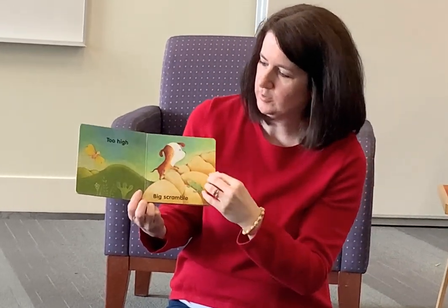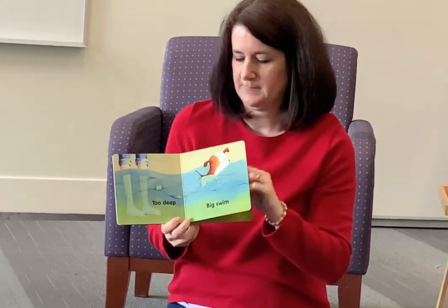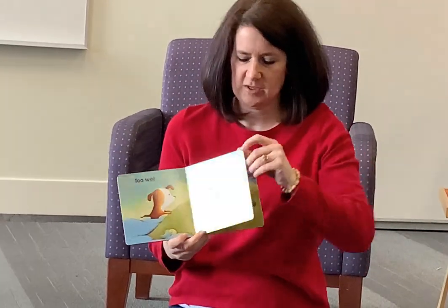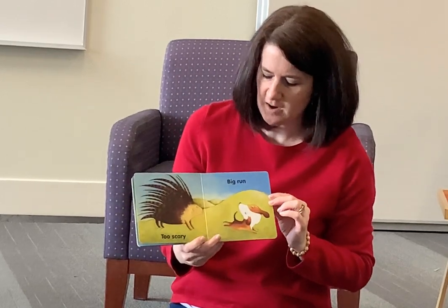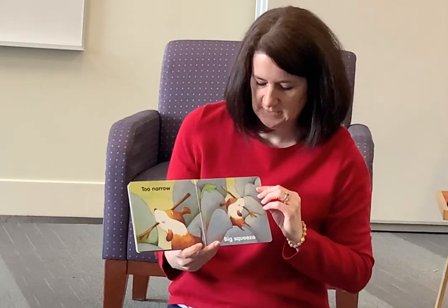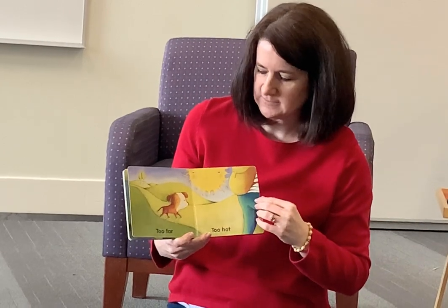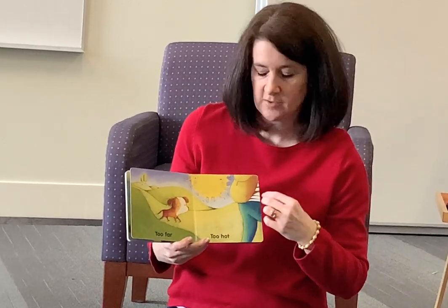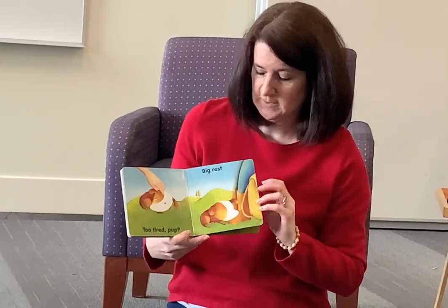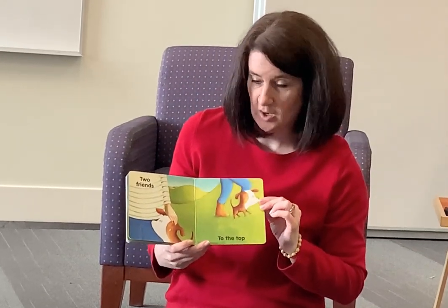Big scramble. Too deep. Big swim. Too wet. Big shake. Shake, shake, shake. Too scary. Big run. Too narrow. Big squeeze. Too fast. Too hot. Too far. Too hot. Too tired pup, big rest. Two friends to the top.